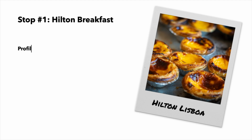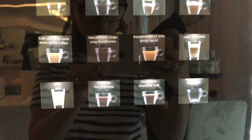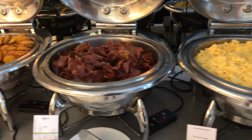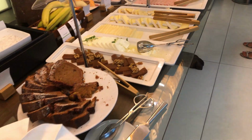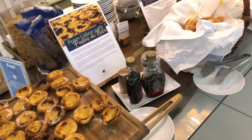Welcome to Lisbon. We'll start the tour with the most important meal of the day, breakfast. We stayed at the Hilton Doubletree in Fontana Park and we were amazed by their breakfast selection. They offered fresh meats, dairy products, exotic fruit, and traditional pastries and cakes. My favorite being the Portuguese tarts.